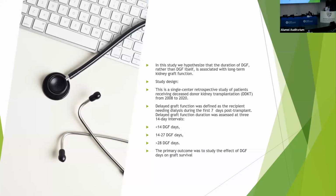It's a single center retrospective study that contains patients who received transplants from 2008 to 2020. We divided the patients into three categories: patients who developed DGF and needed dialysis for less than or equal to 14 days, patients who needed it from 14 to 27 days, and patients who had DGF for more than 28 days. The primary outcome was to study the effect of DGF on graft survival.